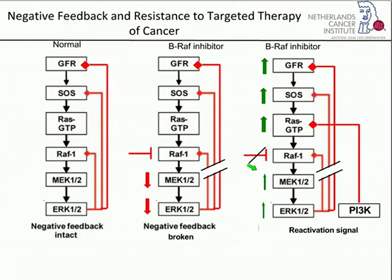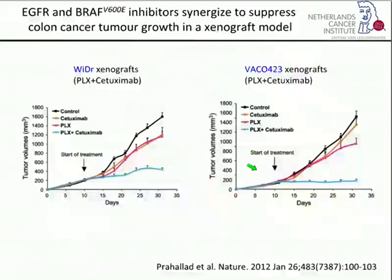And we believe that this type of regulation will be crucial for the implementation of these targeted agents within signaling pathways, because we have to understand these feedback loops and potentially perturb them to have an effective therapy in the clinic. And this does not only work in cell lines; we also showed in xenograft models, where we take xenografts of these BRAF mutant colorectal cancer cell lines, that only the combination of EGFR inhibition plus BRAF inhibition is effective, where single agent treatment, either BRAF inhibition with vemurafenib or only EGFR inhibition with cetuximab, is without effect in these models.